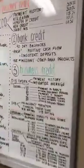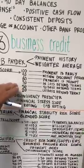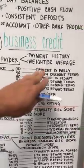Now also remember, there is a predictive score too that will predict your risk of going late in the future. The later you are, the lower that score is because the greater risk you have of going late in the future. Remember, these scores depict your risk of going late in the future, 90 days late. So the later you pay, the lower the score.